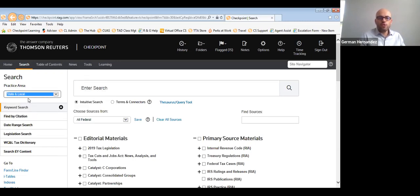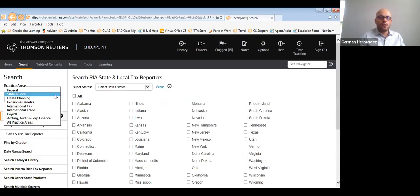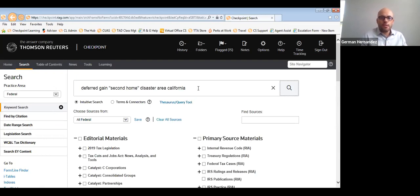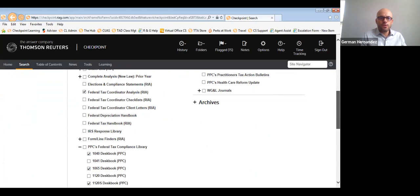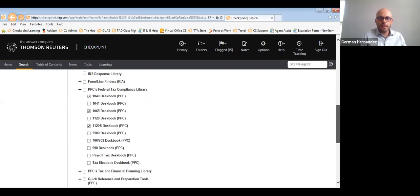When you make a change, see here, I go, for example, to state and local, to change it around, or go back to federal. And from here, it's pretty simple. All we have to do is simply ask a question. Simply type it in. And for this, I'm just going to select, let me do it this way. There you go. All right. And from here, you select what you need and answer your questions.